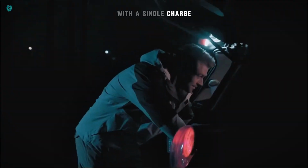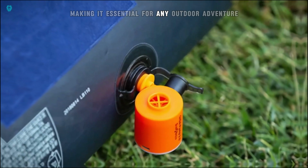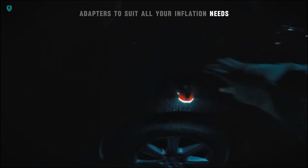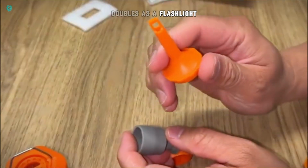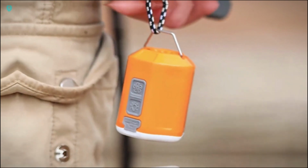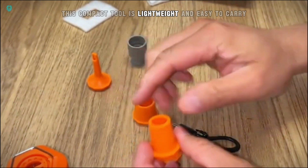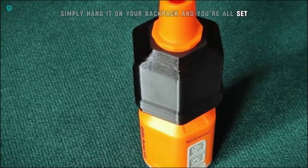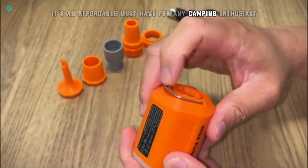With a single charge, you can inflate up to 7 mattresses or 10 pillows, making it essential for any outdoor adventure. It includes 5 adapters to suit all your inflation needs. Plus, the Jaeger Pump 4.0 doubles as a flashlight and can even help you start a fire, adding extra convenience to your camping experience. Weighing just 105 grams, this compact tool is lightweight and easy to carry. Simply hang it on your backpack and you're all set. At only $39, it's an affordable must-have for any camping enthusiast.